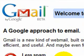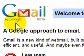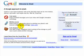For those of you who have not heard of Gmail, Gmail is a service from Google. It is free. It's a competitor to services like Hotmail and Yahoo Mail and some of the other web-based mails. Over the course of the next 3 or so videos, I want to share some of the features of Gmail and why I made the change from Outlook to Gmail, and I won't go back.